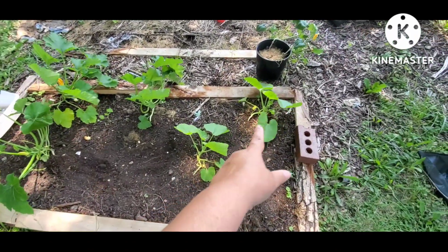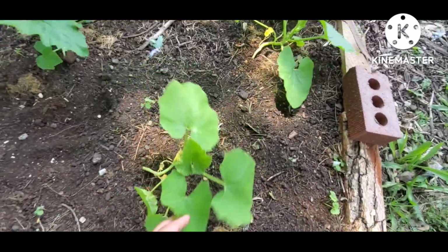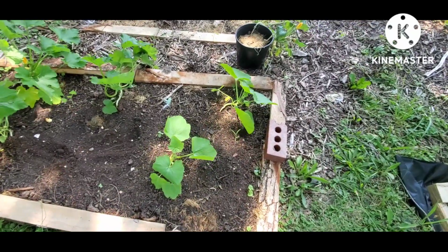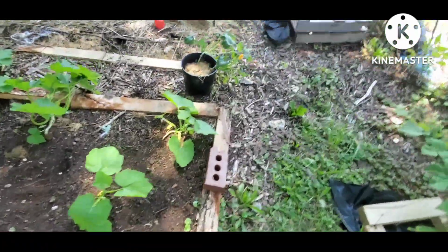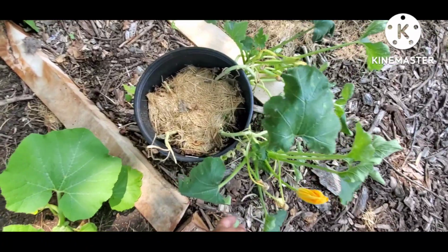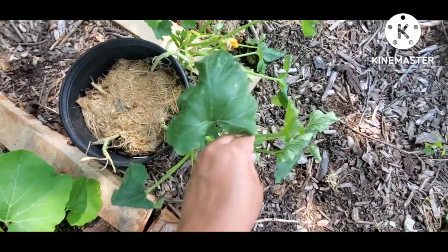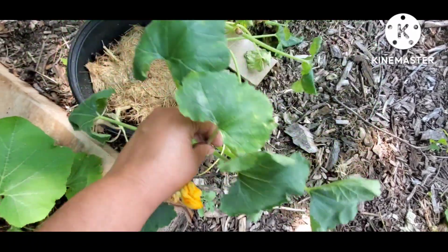These are Hubbard squash. I know that I'm planting these really close together, but we're going to see how, ouch, just stepped on this stick. Okay, we're going to see how that does. And this is zucchini. I've been pulling the weak links out. There were 4 of them in here, so I pulled out 2. This one has a zucchini on it.